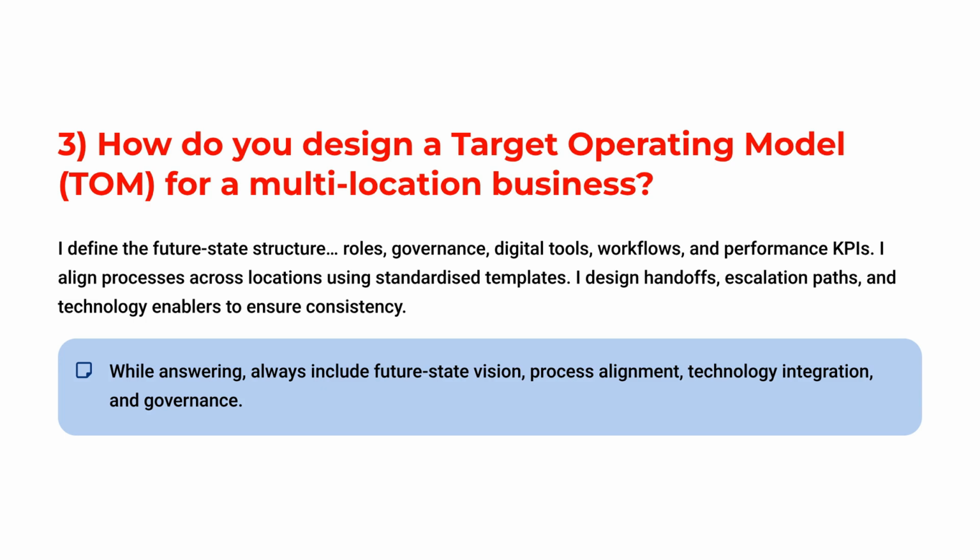How do you design a target operating model, TOM, for a multi-location business? I define the future state structure, roles, governance, digital tools, workflows, and performance KPIs. I align processes across locations using standardized templates. I design handoffs, escalation paths, and technology enablers to ensure consistency. While answering, always include future state vision, process alignment, technology integration, and governance.